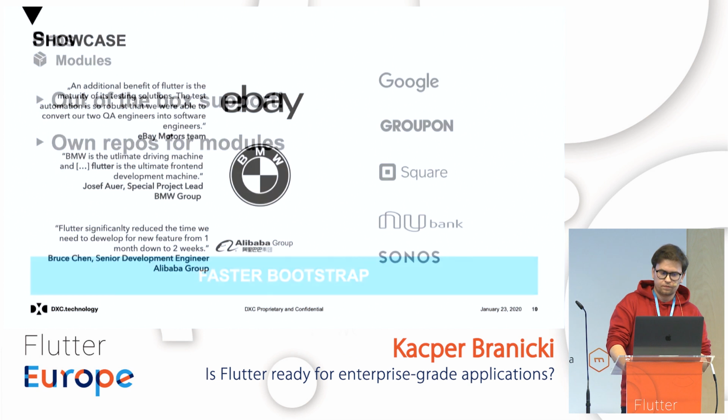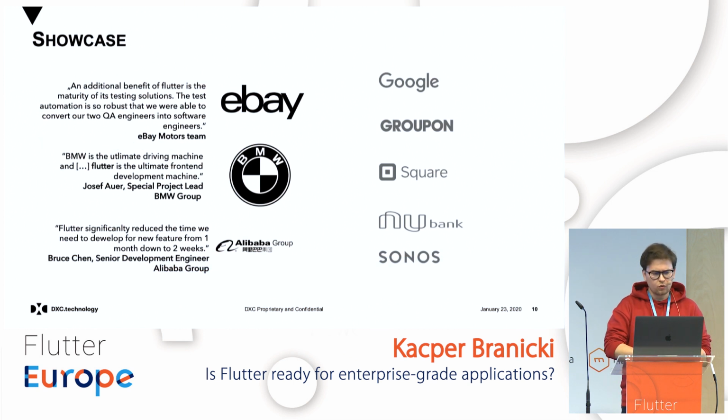And after showing the client these advantages, it's good to show who is nowadays using Flutter in production applications. There are many examples like eBay, Alibaba, Google, or Nubank. My favorite is BMW, and the explanation is great. They say, BMW is the ultimate driving machine, and Flutter is the ultimate front-end development machine.